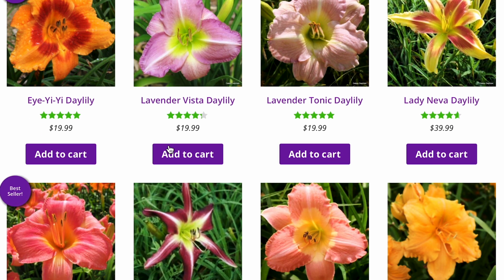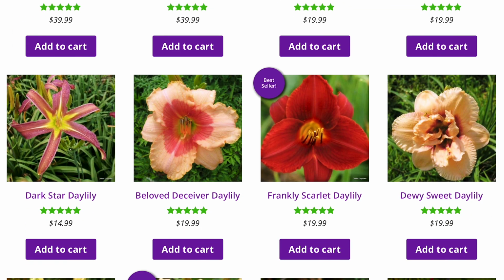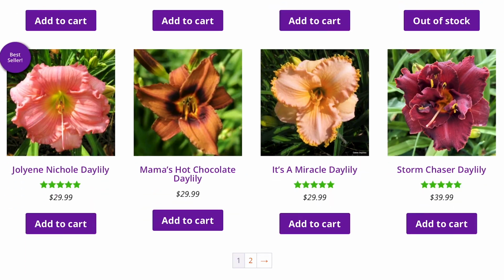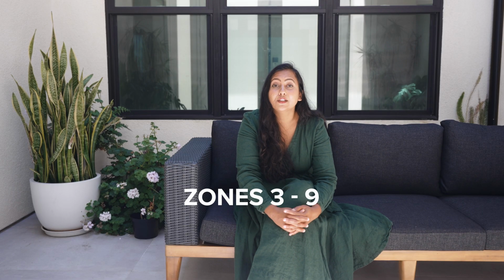If you can plant the right combination of varieties with the early, mid, and late blooming varieties, you can have blooms in your garden all season long. They are hardy in zones 3 to 9 and prefer well-drained soil with full sun. The next one is peonies.